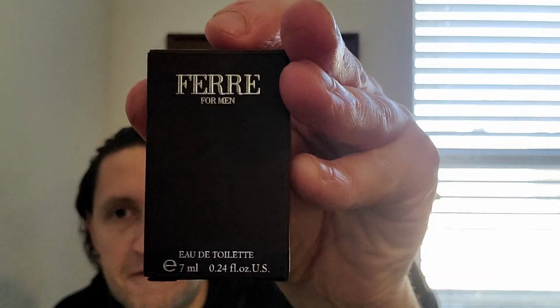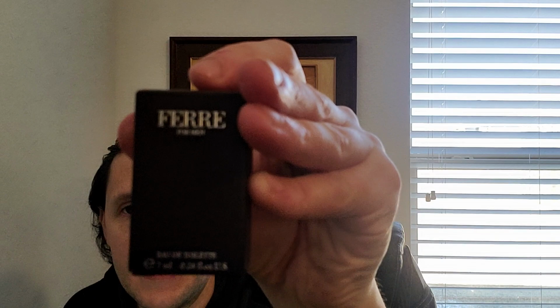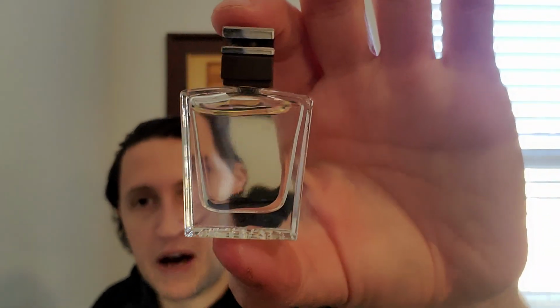Fragrantica says it's a pure Bourdon creation. And it came out 1 year after Dior Homme. It's called Ferre for Men. Sorry, I wanted to show you the For Men. Not For Man. For Man came out in the 80s. This is for men. This came out in 2006, okay? So the bottle looks like this. This is a mini. I wish I had a full bottle of this. This was done by Pierre Bourdon, according to Fragrantica.